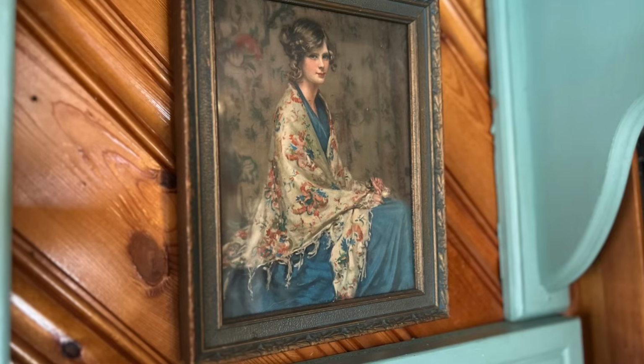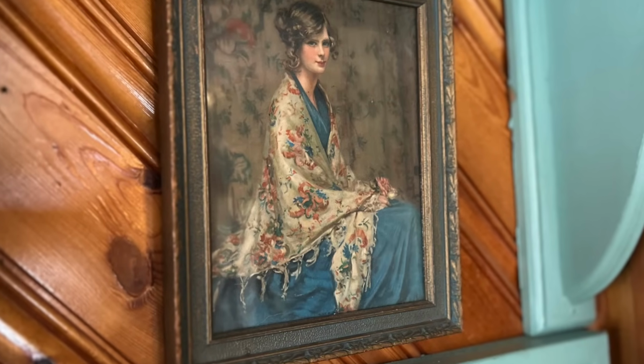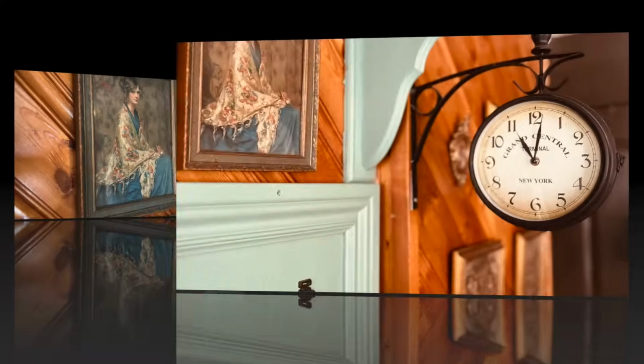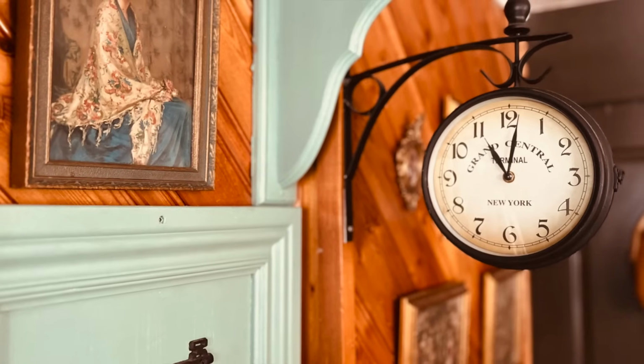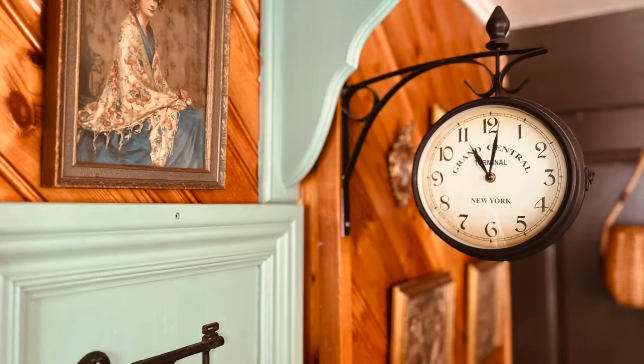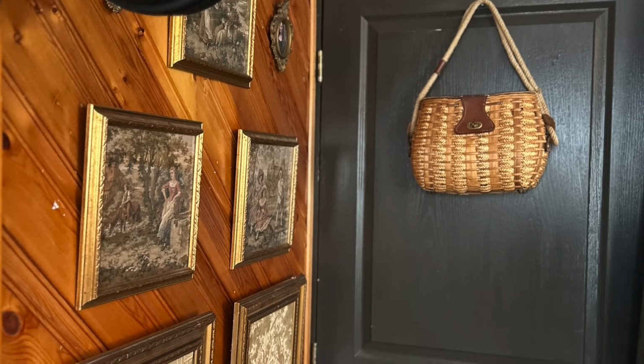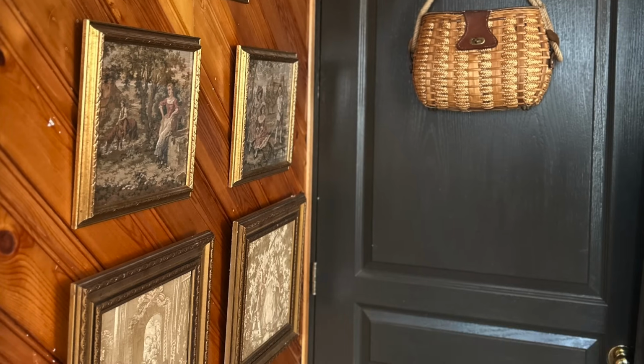This particular picture is one of my favourite thrifts of all time. I've probably had it for about 15 years. I love that. This little clock does not work. I've tried to repair it, but it will not work. I've had that for probably close to 30 years. I just think it looks really nice.